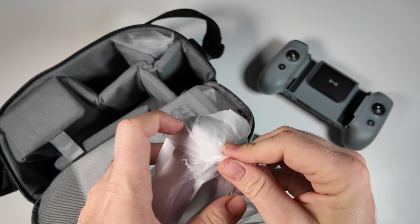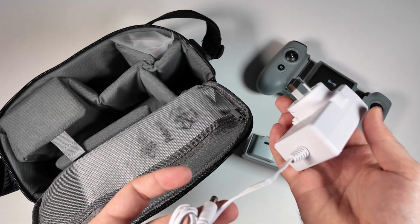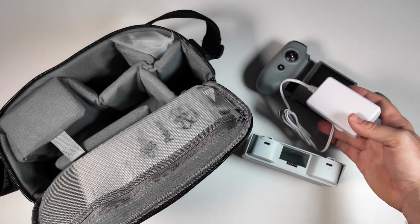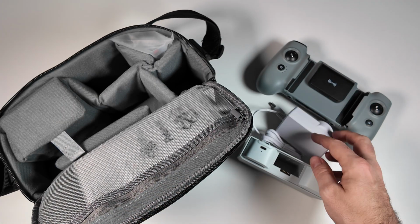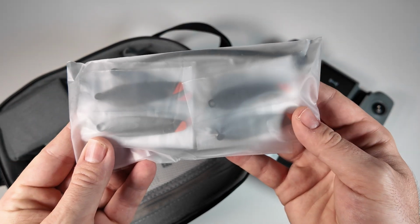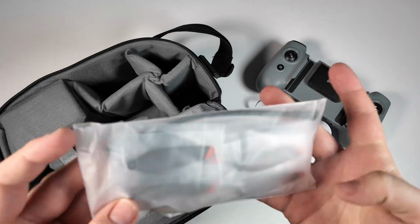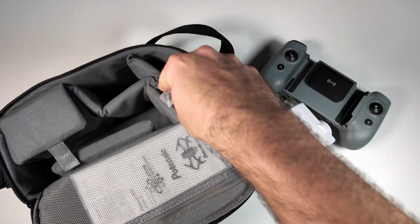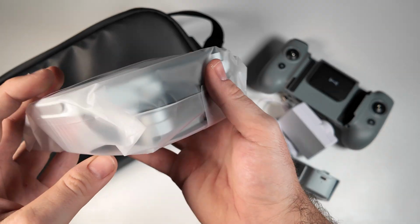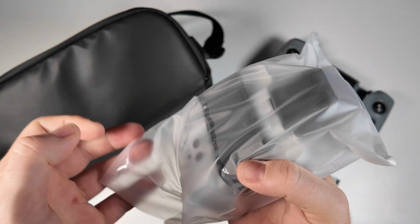So this is the charging brick by the looks of things. Yep, pretty standard, quite a clean white design. They could have maybe matched the aesthetic here with this grey, but no issues. And then over here we've got some spare propellers and all the cables, screwdriver and everything else that you will need in the accessories kit. Alright, now let's have a look at the main piece. Here it is right here. This is the Atom 2, what a moment.